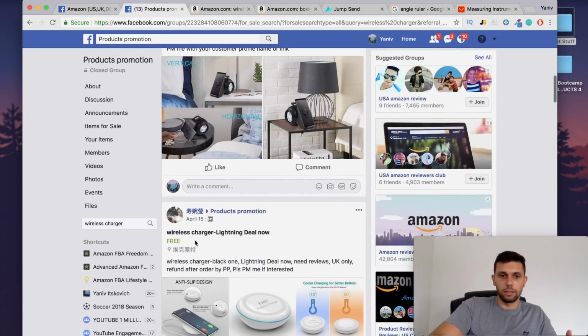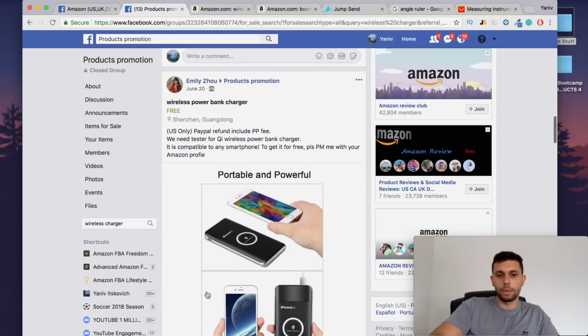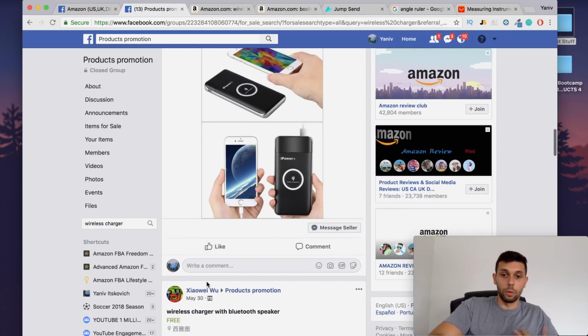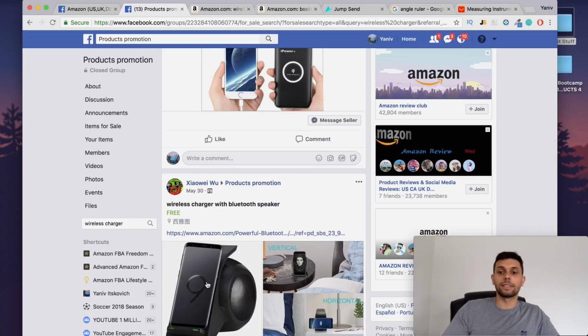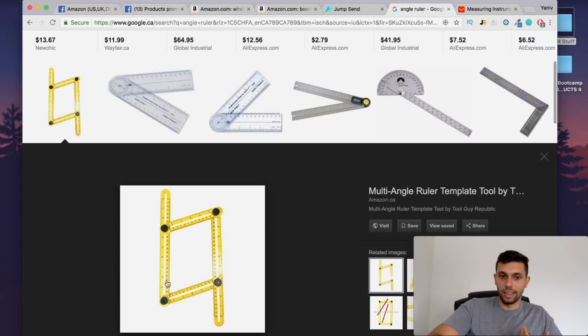Same guy. This one is April 15th. June 20th. So this might not be the most competitive because people know that the product is very competitive, so they're not going into it. But for a product that's less competitive, this is going to be very useful. So for example, maybe 6 months ago or 8 months ago, there was a product called the Angle Ruler, which looked like this.